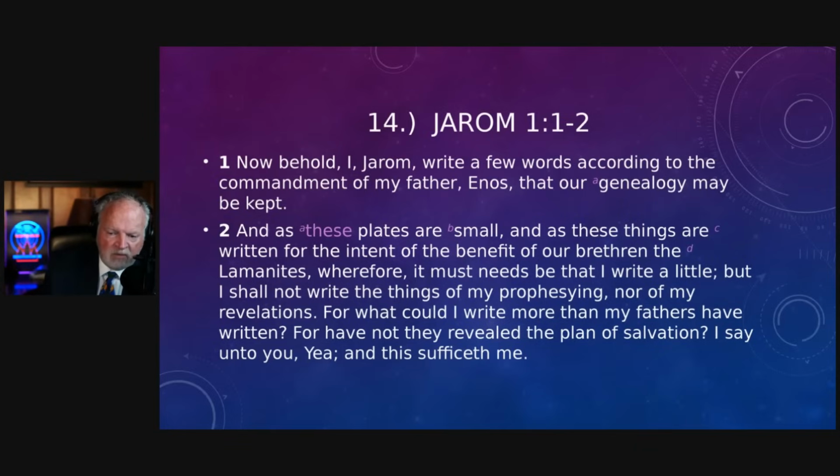For what could I write more than my fathers have written? Well, it didn't stop Nephi from writing the same thing over and over and over again in 1st and 2nd Nephi. But okay. For have not they revealed the plan of salvation? I say unto you, yea, and this sufficeth me.